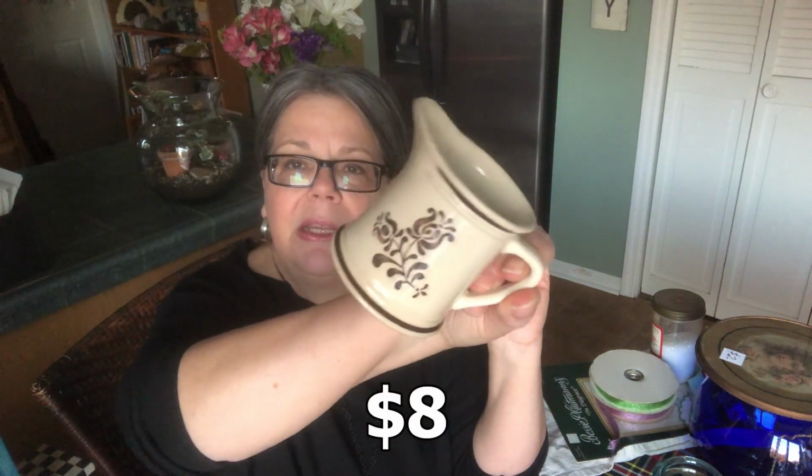I just really liked this. Very simple. It's very light earthenware, nothing fancy. 50 cents, not marked on the bottom, but I liked the shape and I liked that design, and I would put $8 on that. And here's a piece.